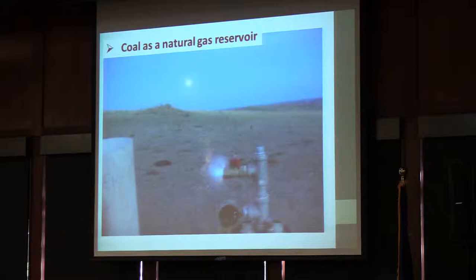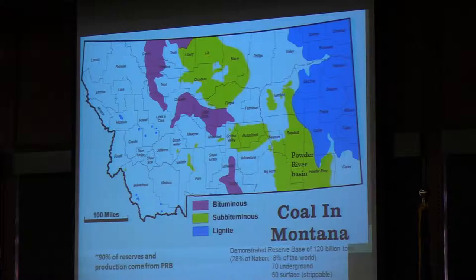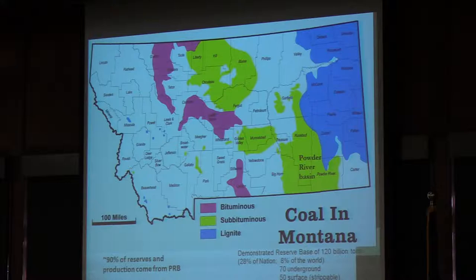When I say more recently, that's within the last 20 years or so, it's become an economic driver. It's been economically produced since about 1999 in Montana. Coal in Montana is pretty extensive throughout the state. The grade of the coal increases as you go to the west. The pink is the bituminous coal, the higher grade coal. Yellow is subbituminous, and then the lignite is prevalent throughout eastern Montana.